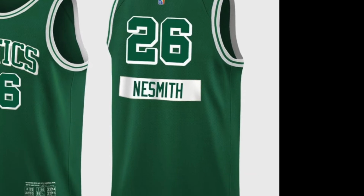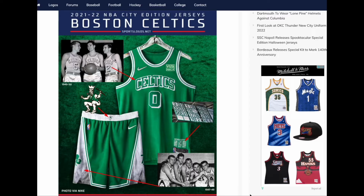To be fair, this is probably my favorite jersey that they have right now, but it doesn't have a lot of diverse features to it. I do like how they have all the retired numbers on the jock tag, but that's probably the coolest part of the jersey. Overall, probably going in D tier.